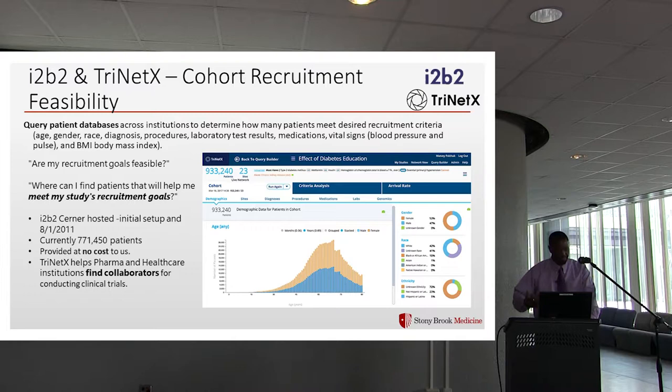to recruit on age, gender, race, diagnosis, procedures, laboratory test results, medications, vital signs, blood pressure and pulse, and body mass index.